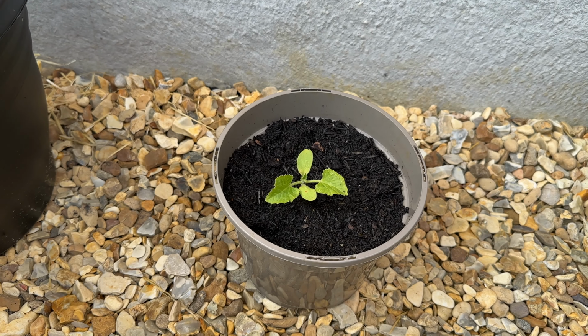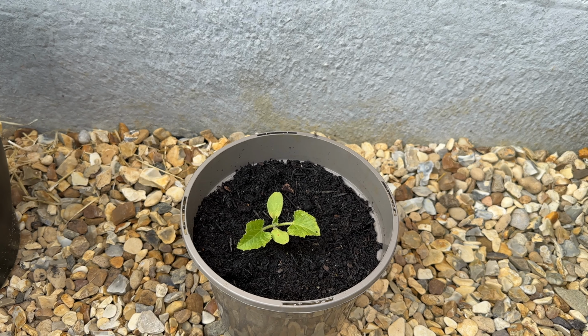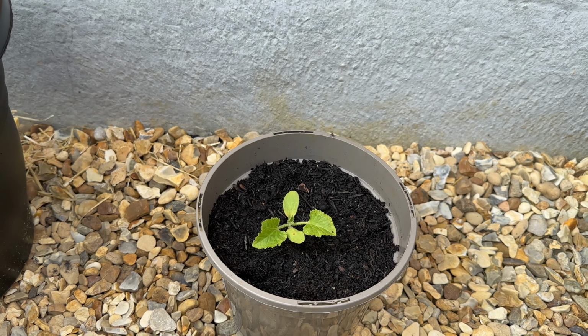So now I have a cantaloupe growing. I'm not sure what I'm going to do with it. I'm not sure what the plan will be, whether I would harvest anything, but that's there anyways.